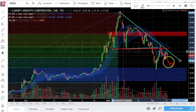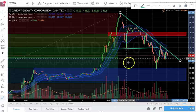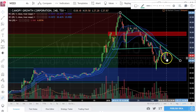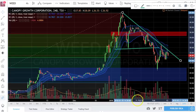So for the moment, in my view, not looking at the fundamentals, but just looking at the technicals, I think that we had already engulfing twins here. I think that this is a retracement for more upside, looking at this from a technical point of view.